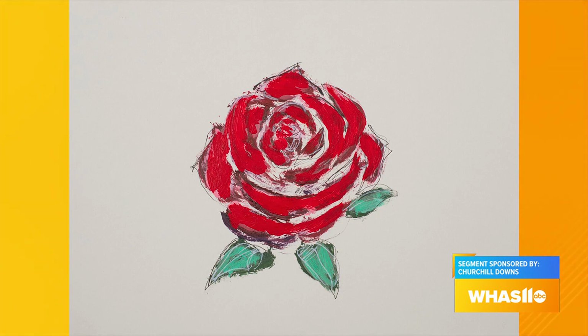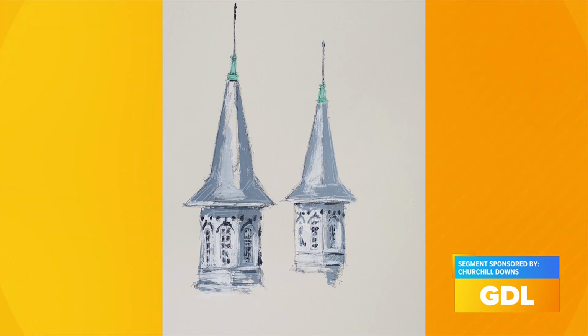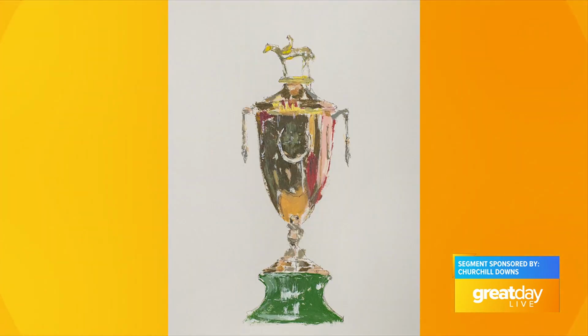The process is kind of impressionistic, a lot of layers. I start with a pretty heavy underlayer. I use a lot of house paint for that because it does create a lot of texture. It dries fast, and then I just kind of build those things up. I use a lot of palette knife, as you can see, which gives some of that impressionistic look.